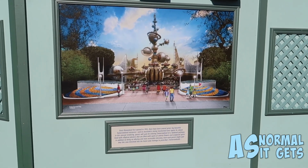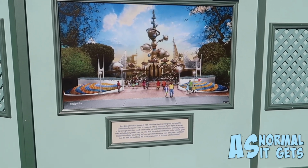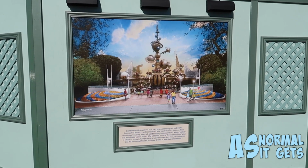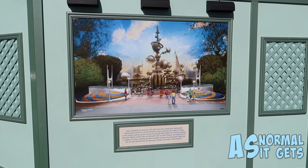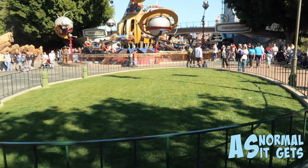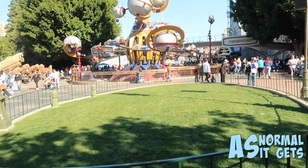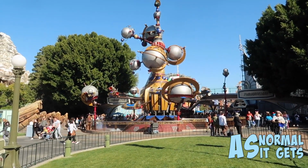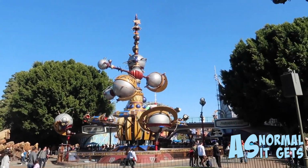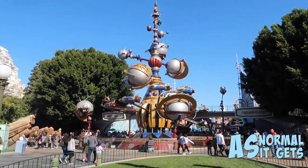Here you're looking at the concept art of the new entrance to Tomorrowland. They've been working on this, but they're not done. And I will show you a little bit about what that looks like and where it's at today. As you can see right here, they put in grass, and they've removed what used to be the French fry rocks. If you don't know what those are, I will show you what those are in a couple minutes.